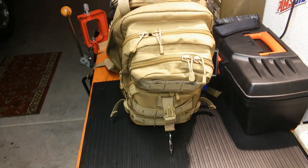But this bag itself, the gear in this bag, the bag is fairly new. Like I said, I was carrying a different one before. But this bag has saved my butt a few times, you know. Nothing life or death, but it just comes in handy a lot. So that's pretty much it.